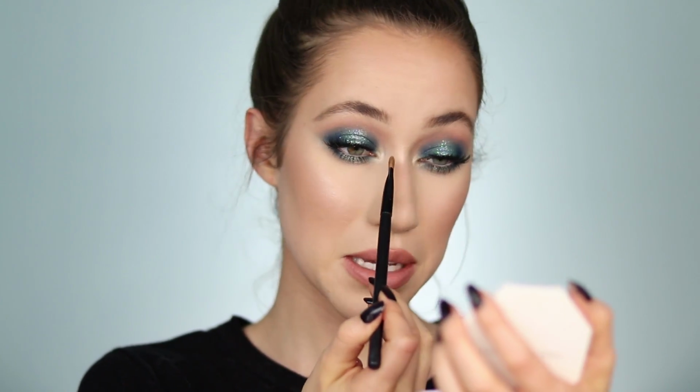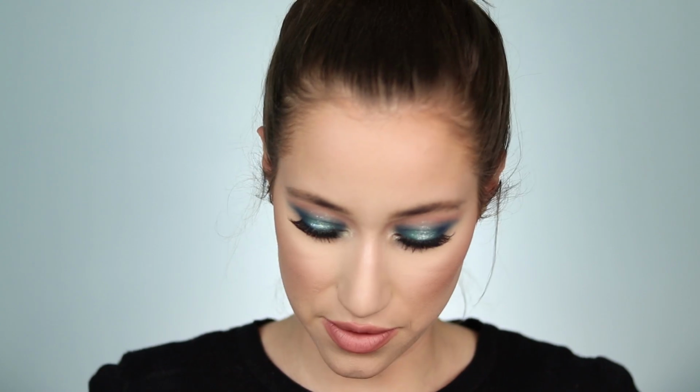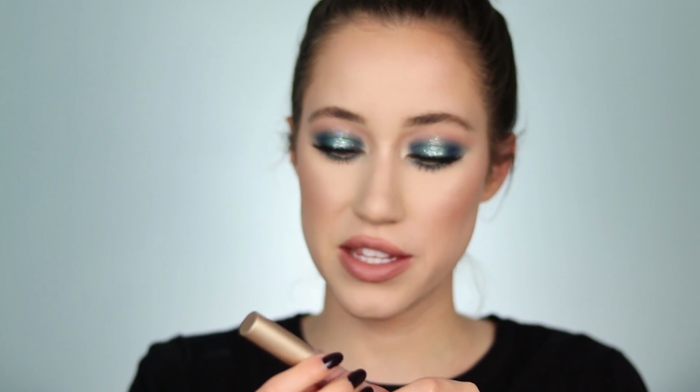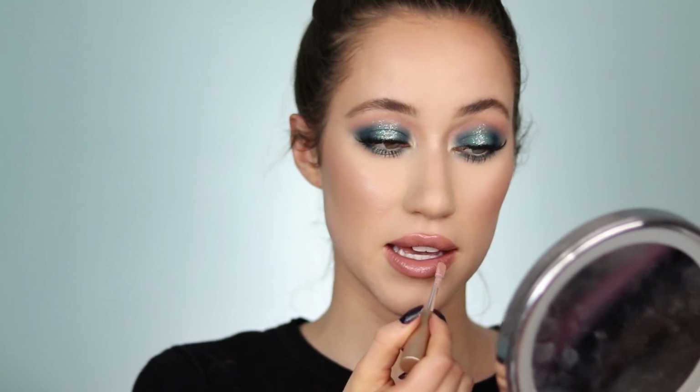And I'm kind of doing the same thing where I'm dragging it up a little bit. Not too much, I just really love the look that that gives. I think it just makes everything look nice and polished. I'm going to take the Zoeva Melody Lip Gloss in the shade Radiant Flight. And I'm going to add this to the lips to just make everything on the face super glowy.